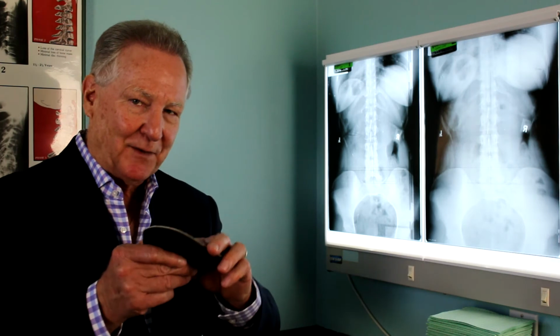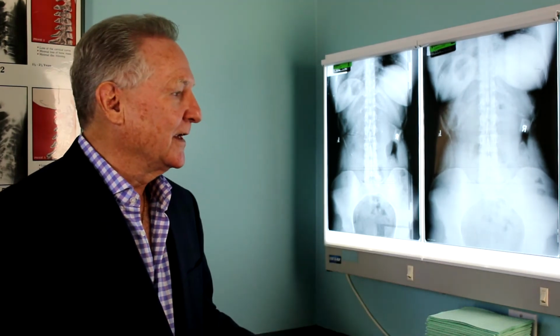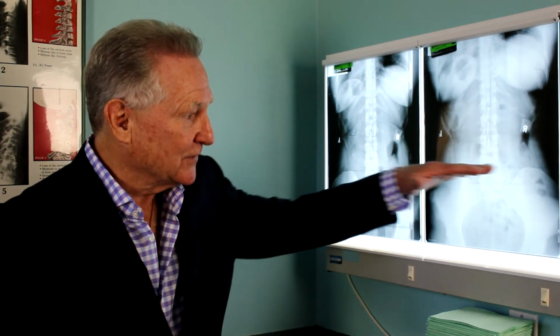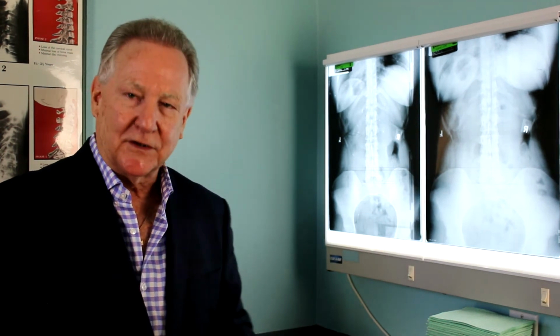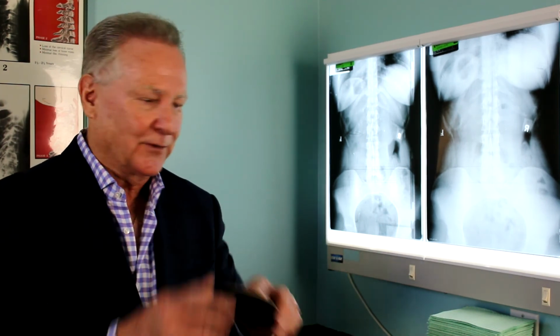We placed a 7mm heel lift under this person's left foot, retook the x-ray, and now you can see with the heel lift in place that the pelvis is much more level and the lumbar spine is much straighter. Now we'll continue to adjust this person, and as his spine corrects, we can reduce the size of the lift from a 7 to a 5 to a 3.